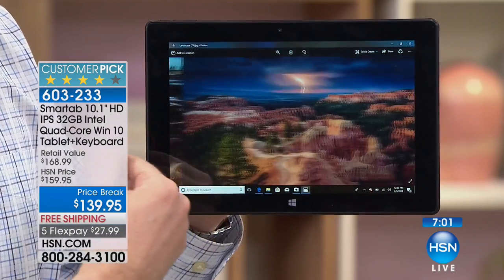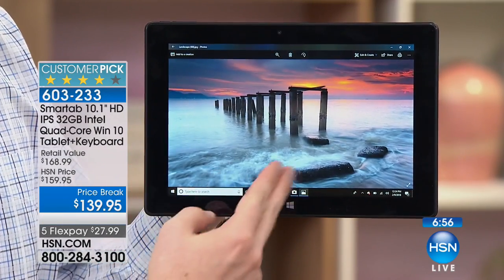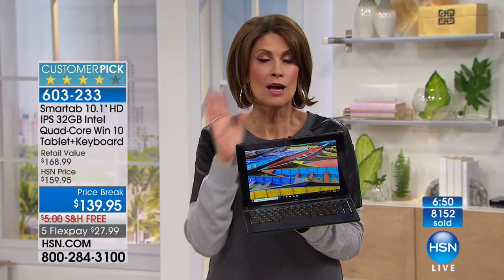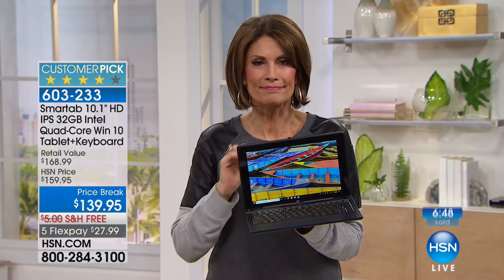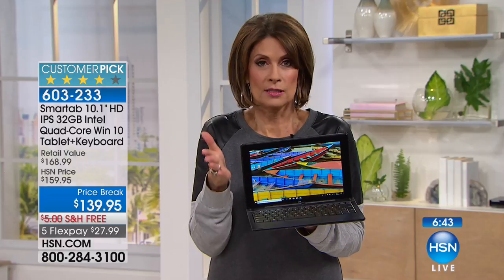But now we're getting into our final quantities on this with over 8,150 ordered. And once we sell out of this, we have a couple of thousand left. Once we sell out of this, then we just can't get them back for a while. So this is the day you say, you know what? Maybe I just want to try something different. Maybe I don't even need a full-size laptop.